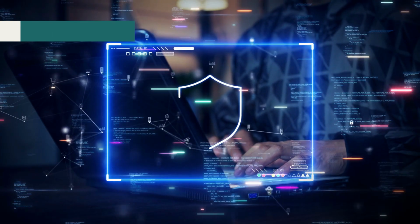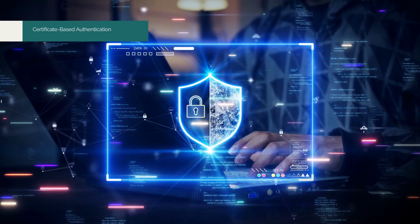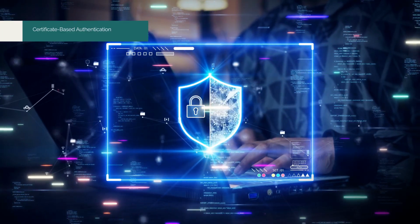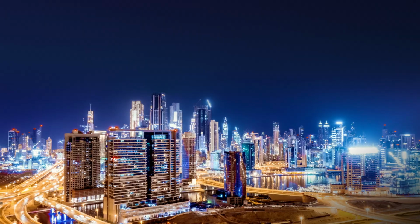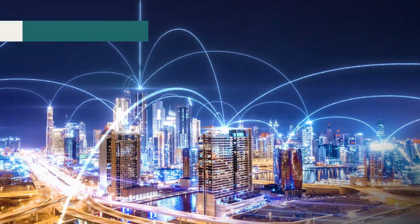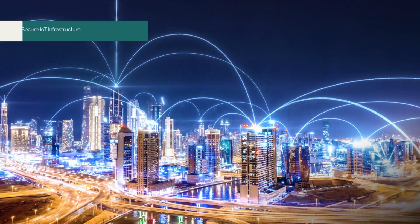Implement certificate-based authentication to secure your IoT devices. Use X.509 certificates and AWS IoT policies to create multiple security layers, protecting your communication from threats. Manage IoT policies effectively, granting only necessary permissions. Regular audits and policy adjustments ensure your IoT infrastructure remains secure and efficient.